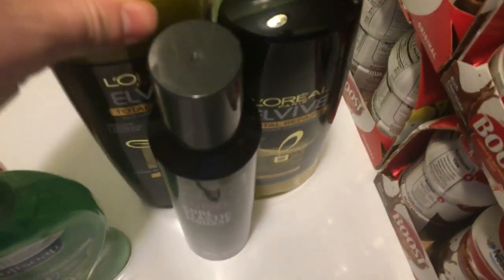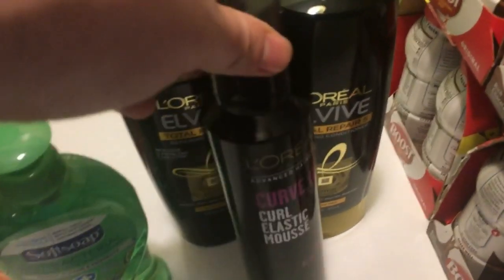I made $1.50 on this L'Oreal, which is an awesome deal. Awesome price for me for these things. These are things we'll use. This especially was an awesome one, so awesome deal.